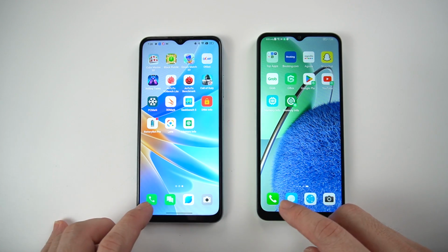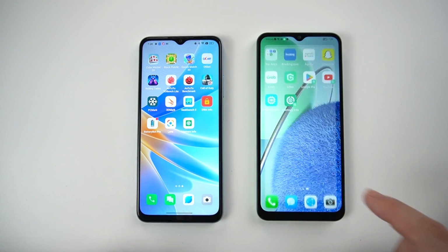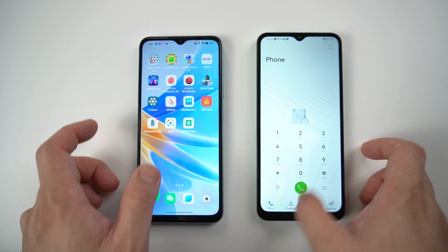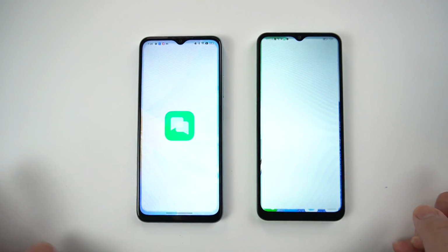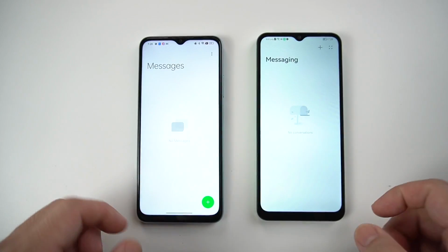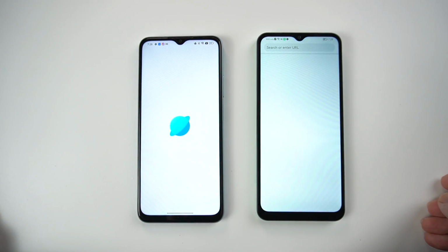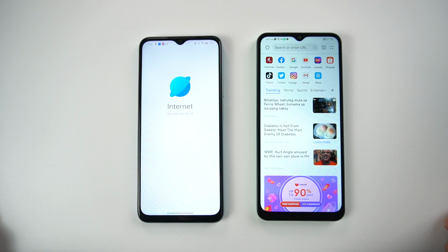So, let's just quickly open some apps like dialer. Tingnan natin kung sino mas mabilis. Kita natin, mas mabilis mag-open kay Huawei. Buksan natin ng messaging. Open na siya. Siya hindi pa. Buksan natin ng browser. Tapos na siya mag-load. Siya hindi pa.